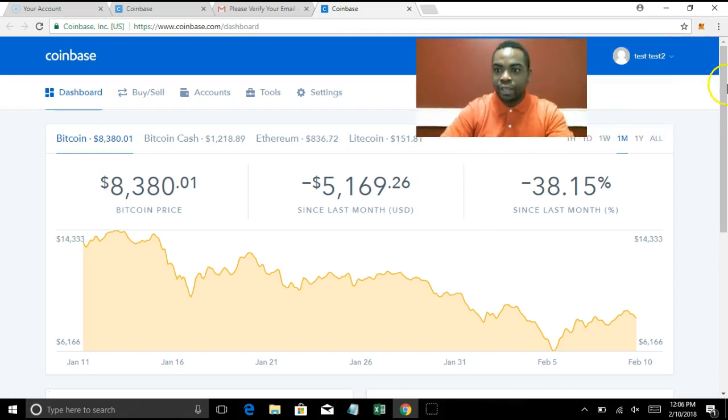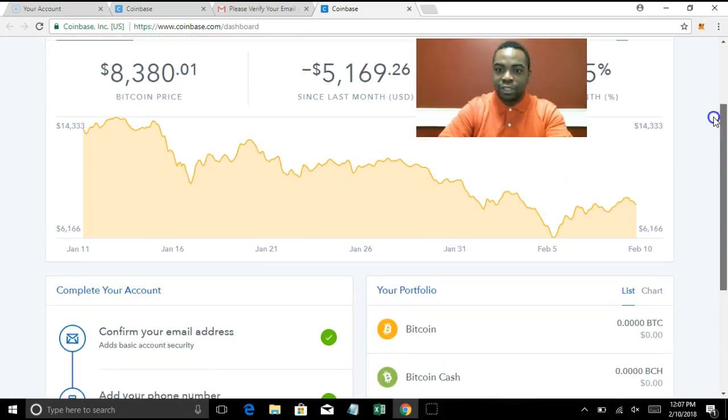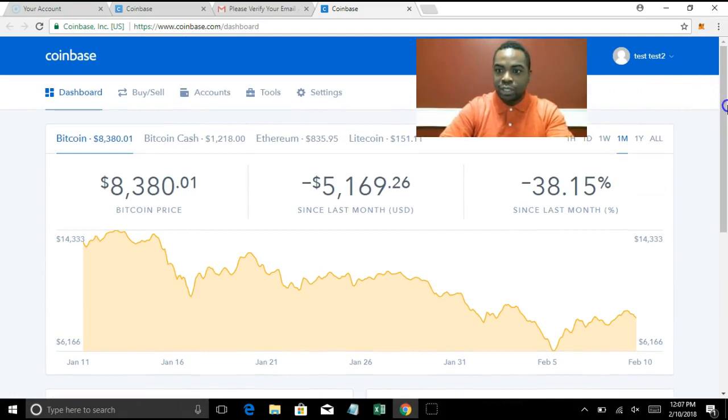This is the interface of Coinbase, and just like that, guys, it's real simple. You just need your email, a password, and your telephone number, and voila, you'll have access to Coinbase. It's not that hard to sign up and get things started. So that's pretty much the easiest part to get it going. And this is what it looks like. It looks really good and it's really simple to use. That's why a lot of people like Coinbase, because it's really easy on the eyes. It's not a lot of technical stuff that you need to learn.